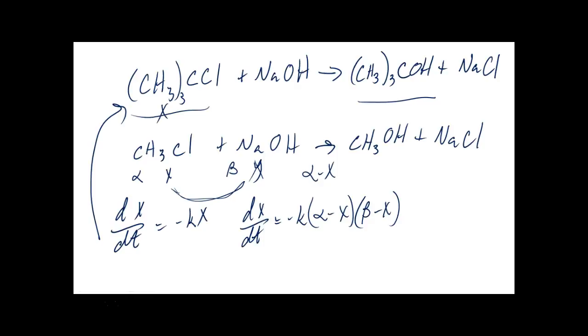Where this would be a fairly simple one, like we saw with exponential decay, with radioactive decay, or that type of thing. But here it's a little more complicated because as some of these combine, then you lose this and lose that in solution. And whatever you had to begin with would determine the rate. So it gets to be a lot more complicated of a differential equation. That's a second order reaction in chemistry.